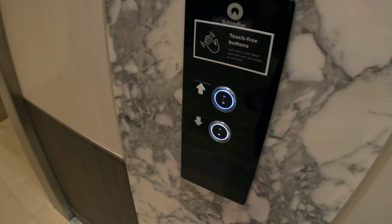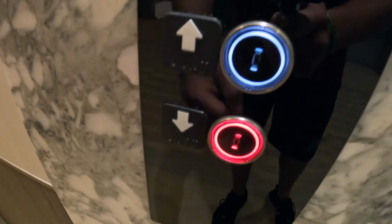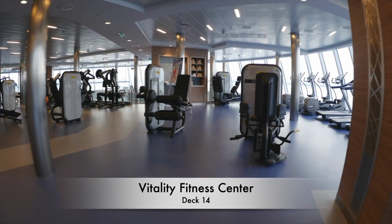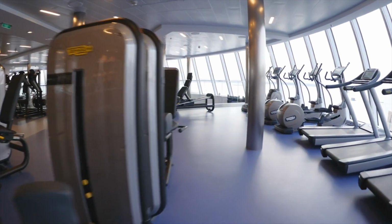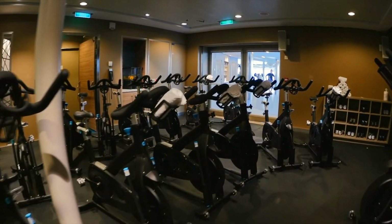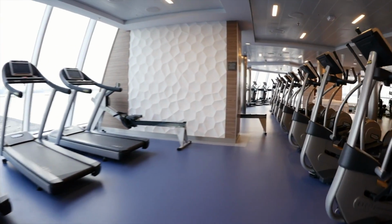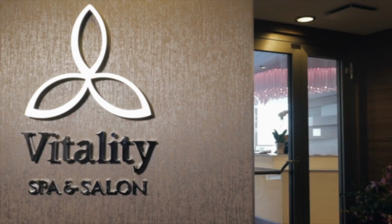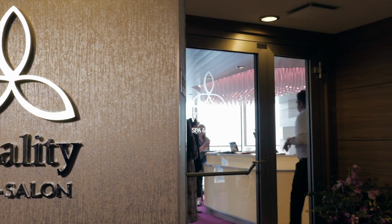Wanted to show you quickly the touchless elevator buttons on Odyssey. You can work off those meals from the MDR or those steaks from Chops at the Vitality Fitness Center. Or for some relaxation, check out the spa.